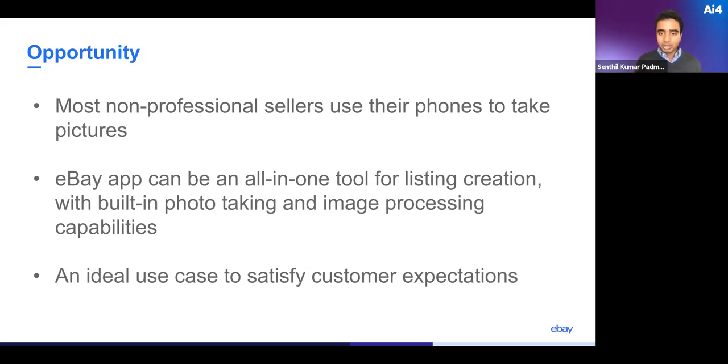They wanted it quick, and they wanted it to be always available because they wanted to clear their garage, and there are some things that they are not comfortable listing yet, but they just want to take a picture and see. So all these things satisfy these use cases, so we wanted to give it a shot.